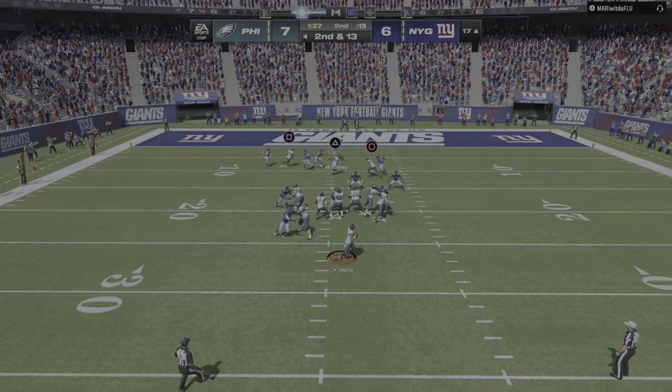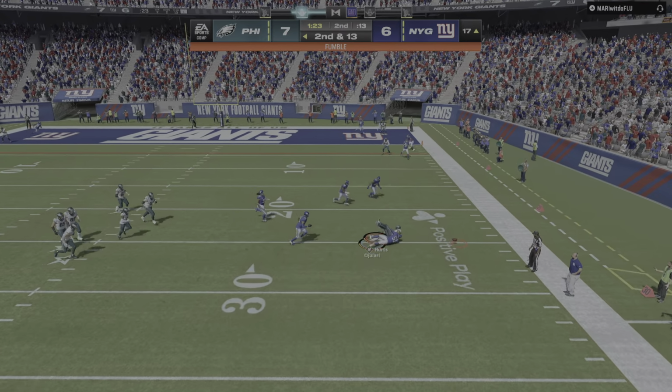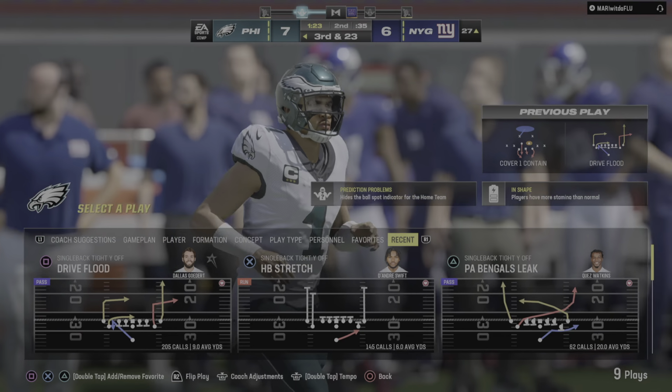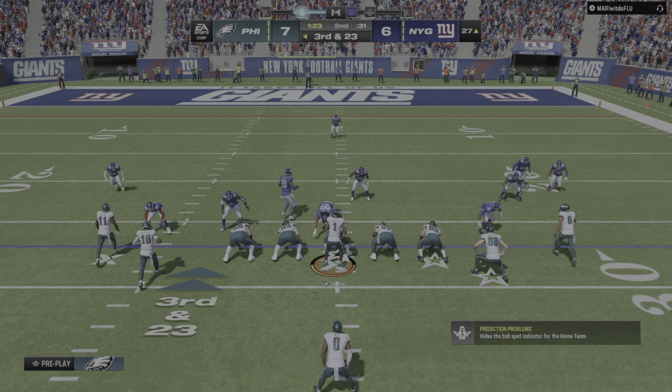He'll drop to throw. Flush to his right. Hurts fumbles it. And the ball is going to wind up out of bounds. So they will lose yardage, but they'll keep the football. Can almost see inside his face mask there the look of relief. He coughed it up, but it goes out of bounds.